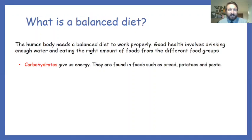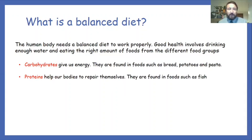Carbohydrates give us energy. Now that word carbohydrates came up as a key word. Okay, carbohydrates give us energy. They're found in foods such as bread, potatoes, and pasta. So it might be a good opportunity there just to note down carbohydrates. They give us energy. They're found in foods such as bread, potatoes, and pasta. Let's have a look. So that is one of the food groups that we will be talking about.